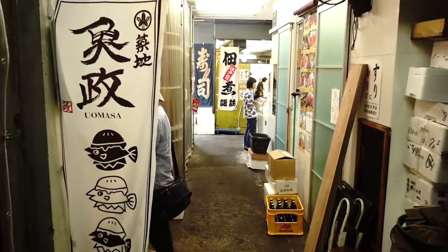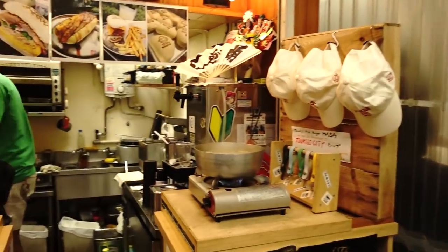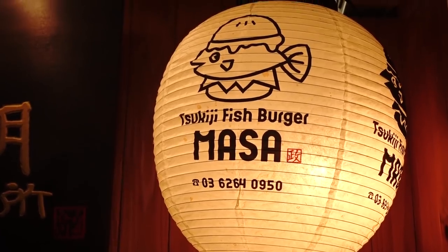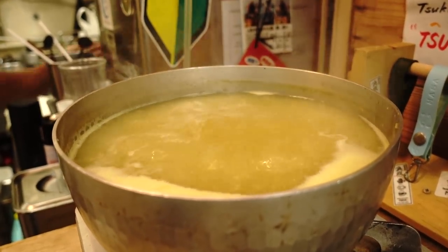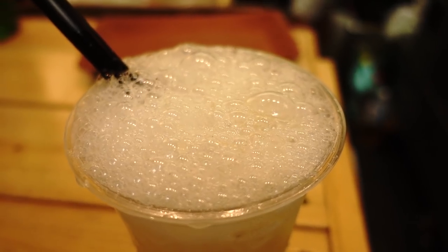Then we were walking down this small alleyway in between the streets, and we found this really nice and quaint shop that sells fish burgers called Fish Burger Masa. They were right in front of us. What I thought was a bowl of miso soup was actually a pot of ginger ale. He was making fresh ginger ale right in front of us. So of course I had to get myself a ginger ale. I've never seen ginger ale made right in front of me like that.